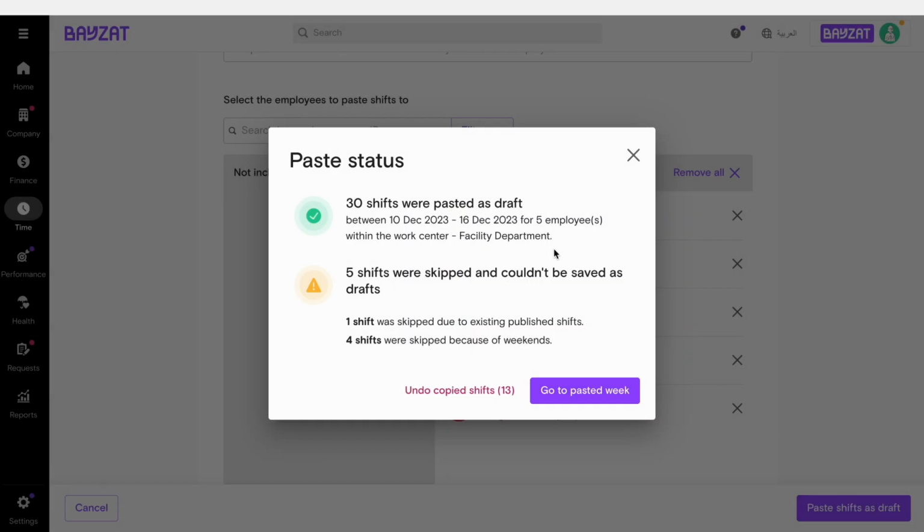The platform will show you the summary regarding your actions. If you made a mistake you can undo the pasted shifts. The Paste Status window will show you how many shifts were successfully pasted. It will also show how many shifts were not copied if that was the case.